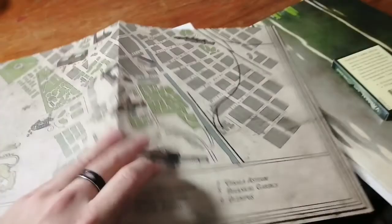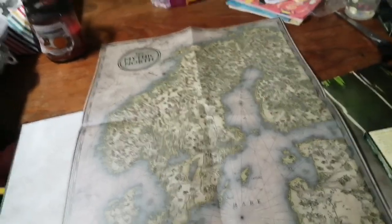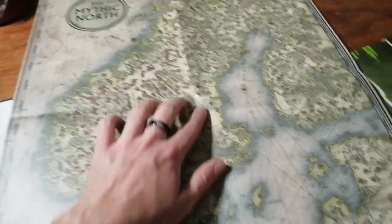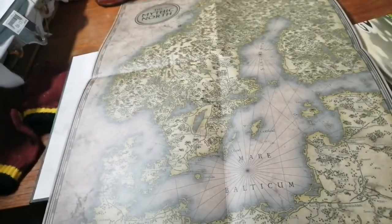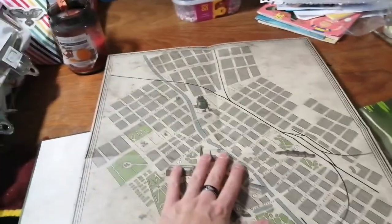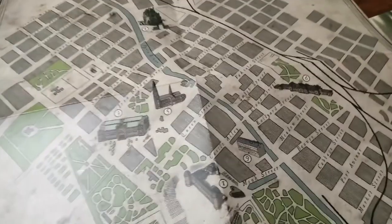It also comes with an awesome map of the Mythic North, where Vaesen is sort of set, and you've got a whole load of villages and mountainous areas we can use to plot events. This will be very handy if I'm running the campaign with the folks we're planning to do stuff with. And if we flip it, it has Uppsala, the main place. So this is the castle where we are based. And then you have lots of other little buildings of interest that you can visit in Uppsala. That's great. It's so well done. I love it.